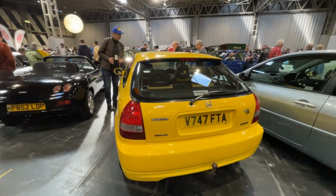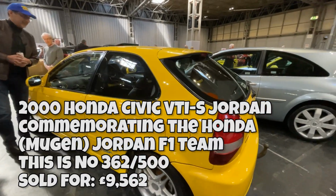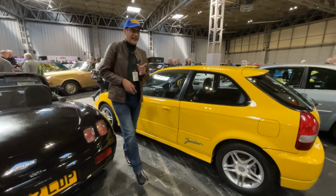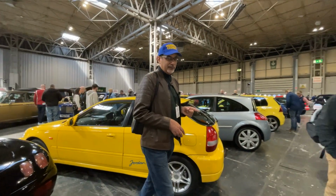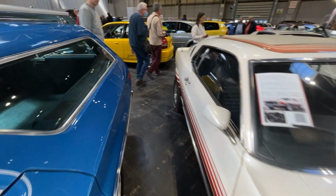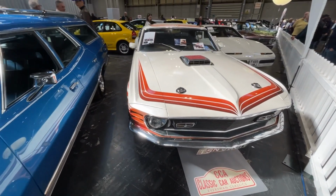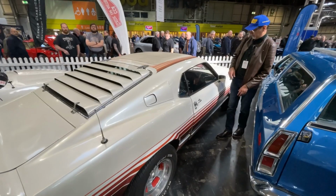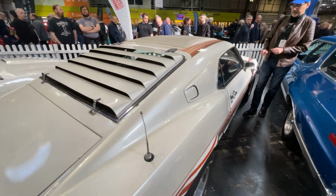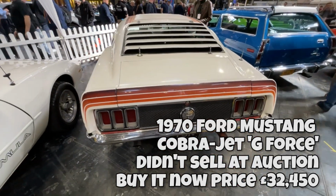This is a 2000 VTi S Jordan spec, estimated 8,000 to 10,000 pounds. Behind you is a spectacular Mark 1, which actually is going to need a lot of work. There's a lot of rust, a lot of cracking on the paintwork on this one. This thing looks a beast. It's so 70s though. Look at the airbrushing finish on this one. So much rust on this car, I can see it from here. The 1970 Ford Mustang Cobra Jet G-Force, what a name, 30 to 35,000 pounds.